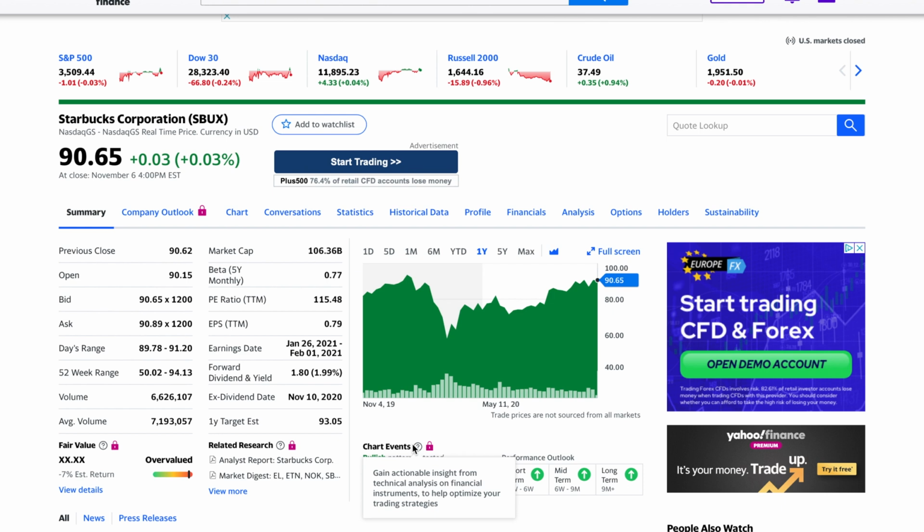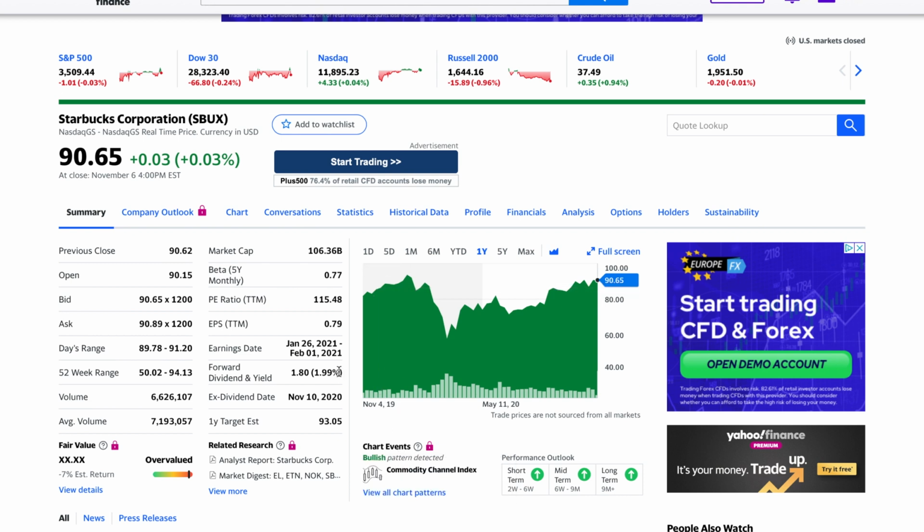And at time of recording, its share price was $90.65 per share. Starbucks currently pays a forward dividend of just under 2% at $1.80 per share, which is paid on a quarterly basis. We can see from the 1-year chart, this time last year, they were sitting at about $81 or $82 a share, and like 99.9% of the companies in March had a nosedive due to the crash, and it went down to about $58 per share.